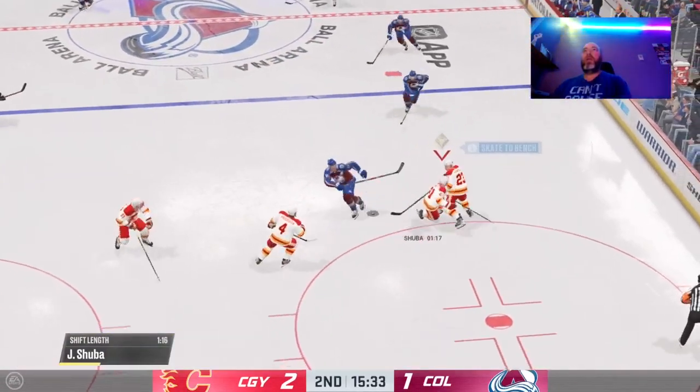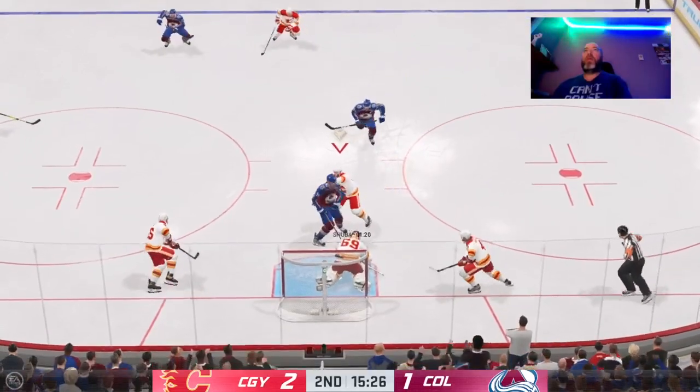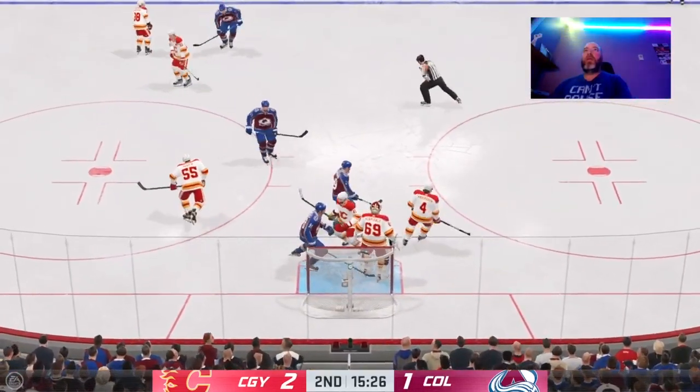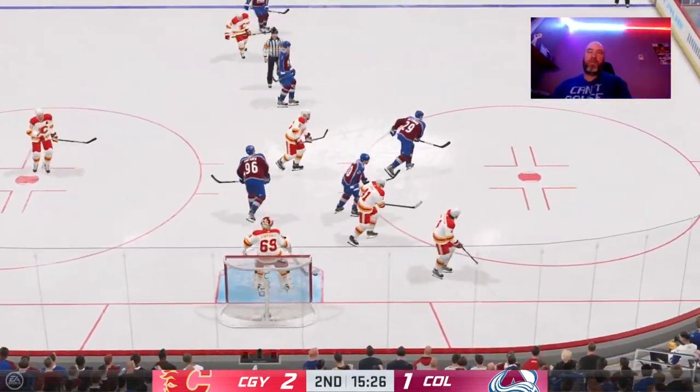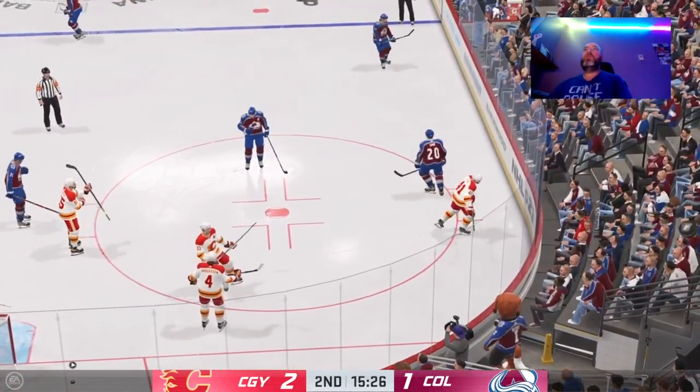Colorado's on the attack. Broken up with the stick in the defensive end. And as he opts to... Yeah, he got a little testy once the whistle blew. He's pushing him out of there. Zetterberg's done everything here except pull the other guy's gloves off.